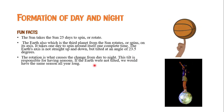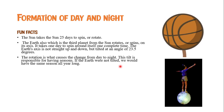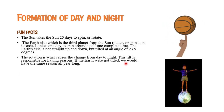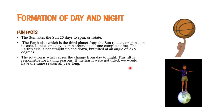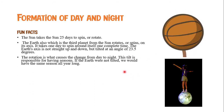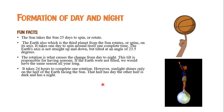So the rotation of the Earth actually causes day and night. So how are day and night formed? We can say the rotation of the Earth causes that. The tilting we are talking about is responsible for the seasons we are seeing. If the Earth is not tilted at an angle, we just have a single season all year long. Imagine it's always raining. Imagine the sun is always up. Life will suck. So that tilting of the Earth helps to change seasons. As we come to realize, it takes 24 hours to complete one rotation. So this is what actually happens.